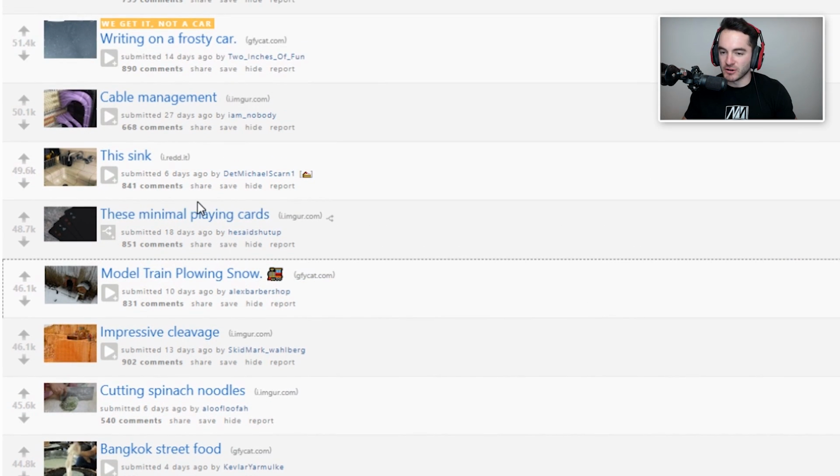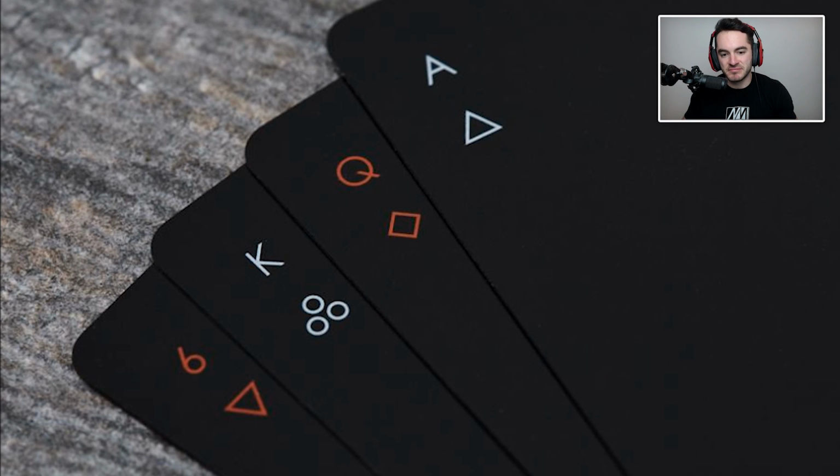Let's see what we got next. These minimal playing cards. Yeah, it looks actually more like PlayStation logos and stuff like that, but that's cool. Except wait, I guess that's spades. Diamond looks more like the square on PlayStation, and that would be spades. That would be clubs. I'm probably an idiot for struggling for a moment to keep track of it, but I get it. I feel like it's a little bit less practical, but it looks cool.